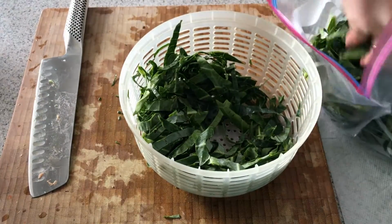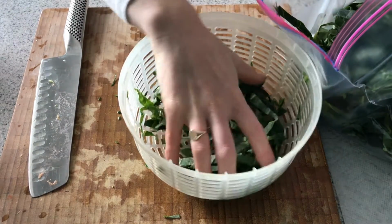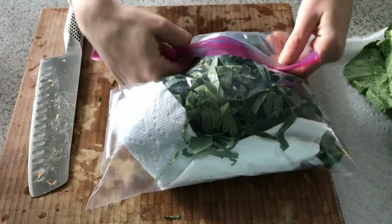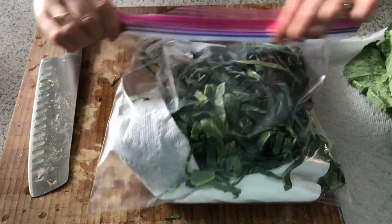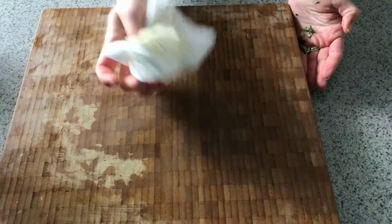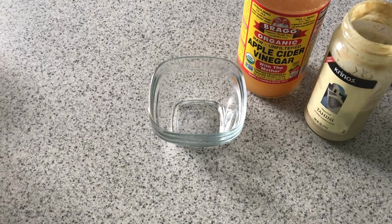Then once I've cut up all my collard leaves, I just add them to a Ziploc bag with a paper towel at the bottom because this just absorbs any extra moisture and it will keep a lot longer in the fridge this way. So then I'm just gonna clean up and we are ready for the next step.